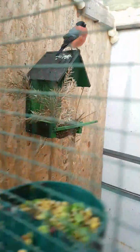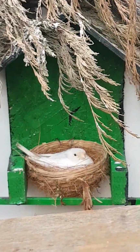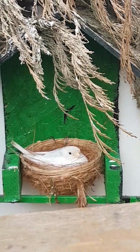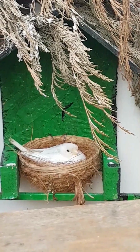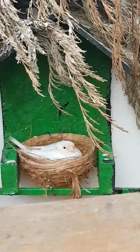So I'm waiting for these. She's built a nest again with her son, so I'm kind of hoping she'll have an egg shortly. This is the white bullfinch pair, if you remember. That's the hen sitting tight there now. She's sitting 3 full eggs. One of them does have a chip in it. 2 of them are blank. So we shall see what happens there.